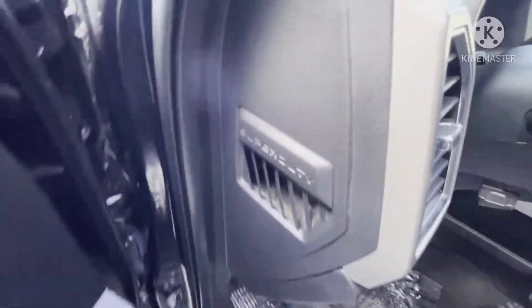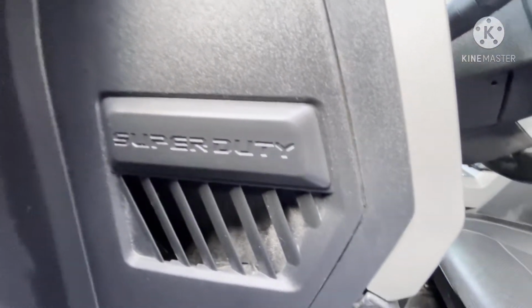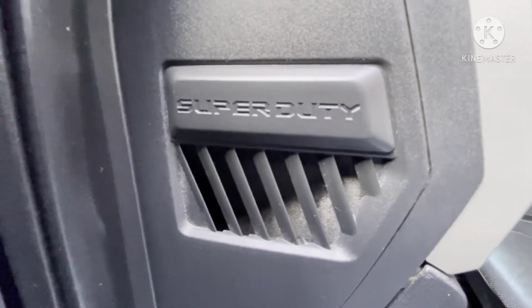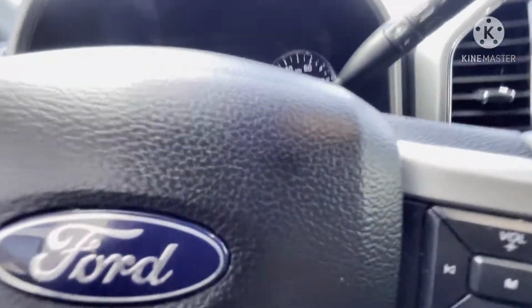Oh man, that's wild right there. They gonna tell you it's Super Duty right there on the vent, before you even get all the way in the truck. I'm gonna let you know, I ain't no F-150. Big boy. Diesel. I'm gonna go ahead and plug him in for you one more time.